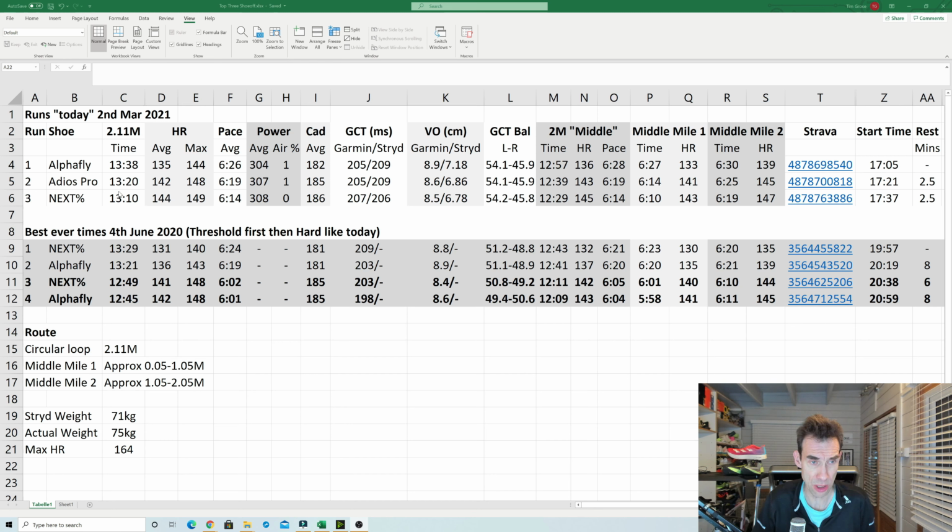When I put the Adios Pro on, they instantly feel a bit firmer, but they sort of feel lighter in a way. Maybe they're just less clumpy. They are actually the same weight, so it was interesting that they felt a bit faster. And I've also felt that the Alphafly was perhaps faster than the Adios Pro, but maybe I need to change my mind. Anyway, so I went all right in that one, 13:20.